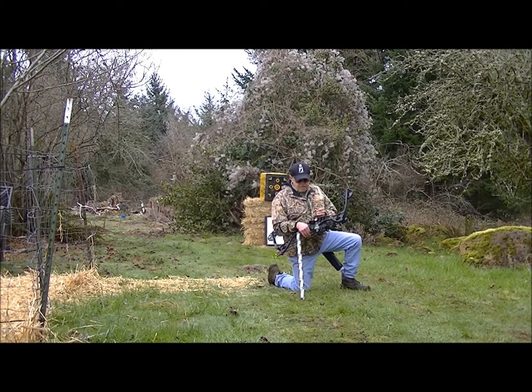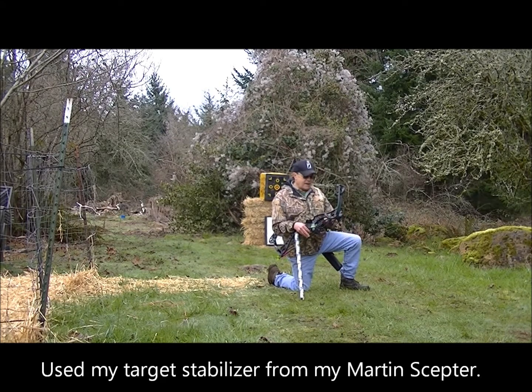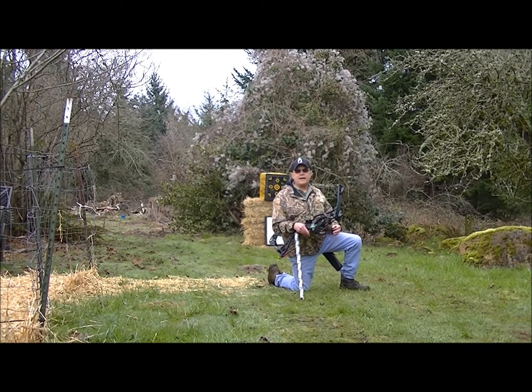I put my target stabilizer on. I took it off my Martin Scepter target bow for balance, and put the quiver on today. That arrow behind me happens to be at 80 yards. I shot three arrows at 80 with the Optimizer. I set it, and I'll probably have to change the tape here. It's right at about 75 or 80 on the tape, 75 anyway.